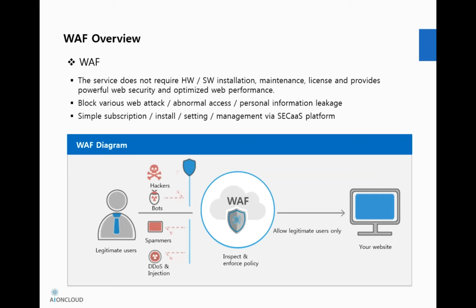Now I'm going to present each service. First, WAF. WAF is a web application firewall which blocks various web attacks, including abnormal access, personal data leakage, and so on. And it optimizes your web service performance by blocking all bad traffic going into your web server.